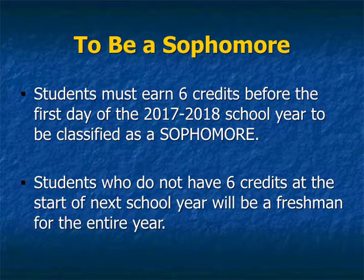To be a sophomore, students must earn 6 credits before the first day of the 2017-2018 school year. Students who do not have 6 credits at the start of next school year will be a freshman for the entire year. You will want to meet with your counselor individually to discuss a plan.